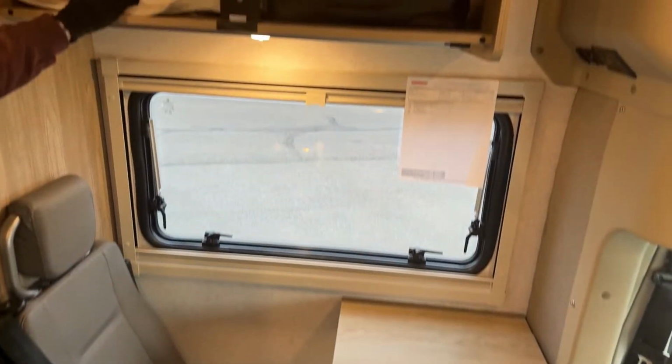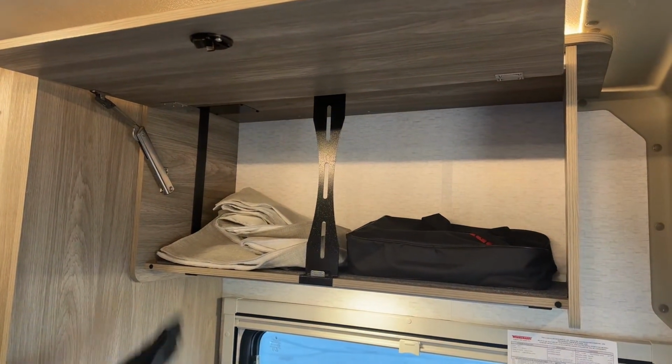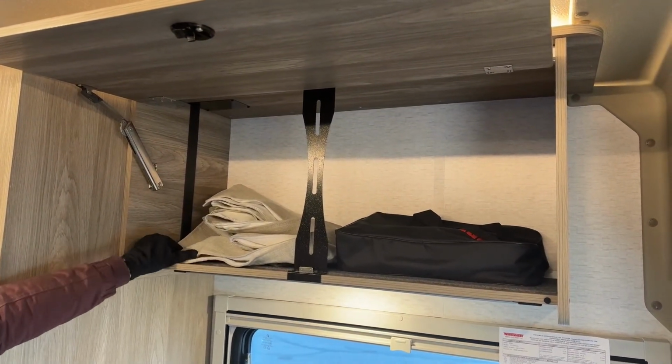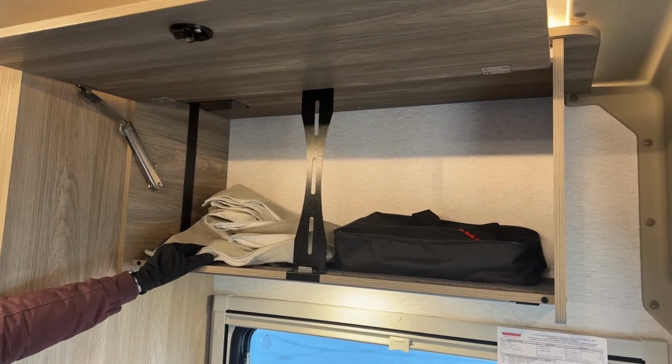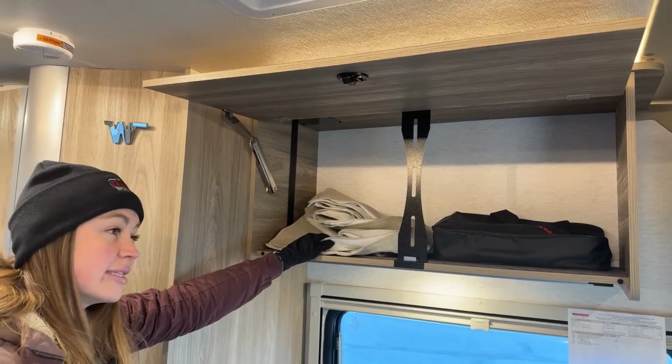Here's this curtain, so we can throw that directly over the windows. If it is a hot summer day, or even a nice day, but you just want to keep the sunlight out while it's not too hot or too cold, this is what I recommend using because it's not the insulated one.